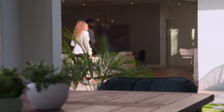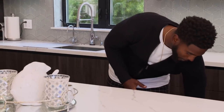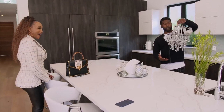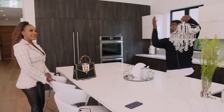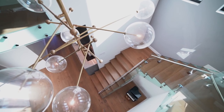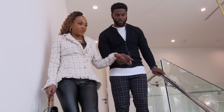Transitioning back into the kitchen. Oh, I like the kitchen. I know you see the light fixtures in here, and I know you like the whole sparkle glittery look. Got some chandeliers out for you. I would imagine definitely replacing those with something like this. That's so weird. Staircase. I love this instead of the rails. Can I hold your hand, Chess? I'll fall down these steps.